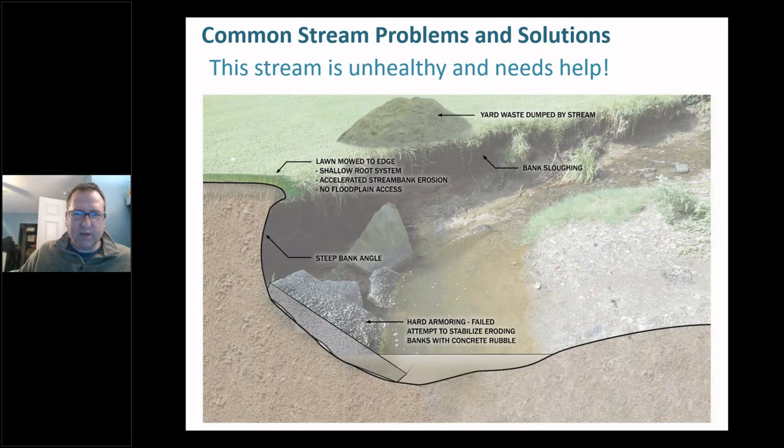We'll talk about why it's bad to dump yard waste next to the stream and some of these hard armoring options too, and to see how steep this stream bank angle is here. And usually that hard armoring does not work out. It might last for a few years. We'll talk about that in a minute on one of the other slides, but it's usually not recommended, at least not to just dump concrete slabs over the edge or something like that.